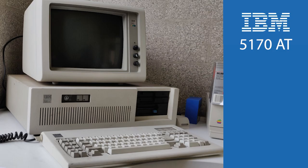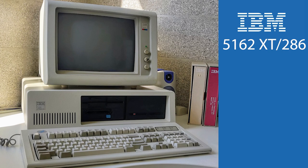But what about you? What's your favourite? The IBM PC AT 5170 or this, the IBM PC XT 286? Let me know in the comments below. I'm really interested to hear what you all think.